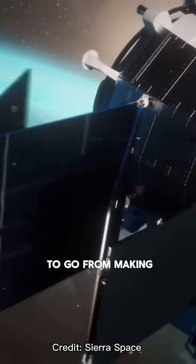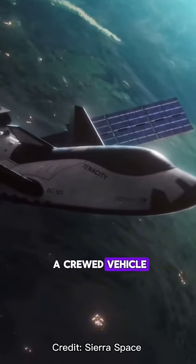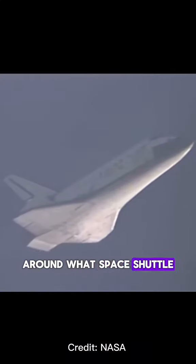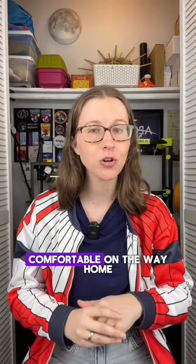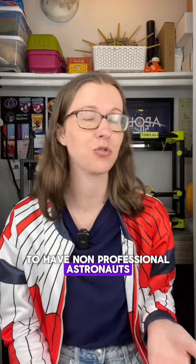Sierra Space's hope is to go from making Dream Chaser a cargo vehicle to a crewed vehicle. And keeping G-forces to only 1.5 Gs, around what Space Shuttle was as well, makes things much more comfortable on the way home, especially if they're intending to have non-professional astronauts ride on board.